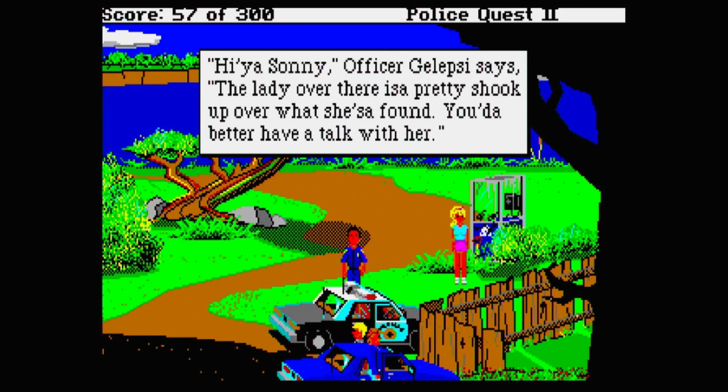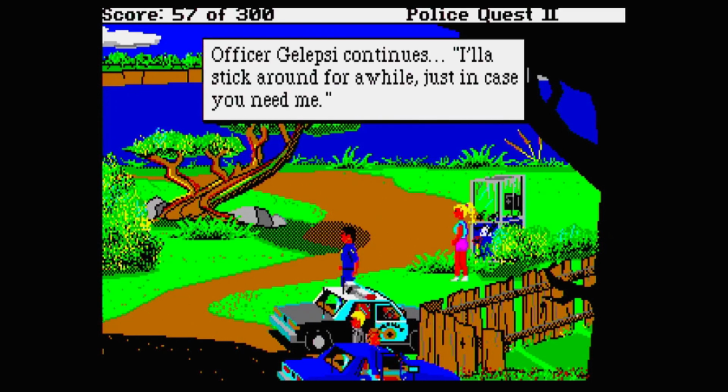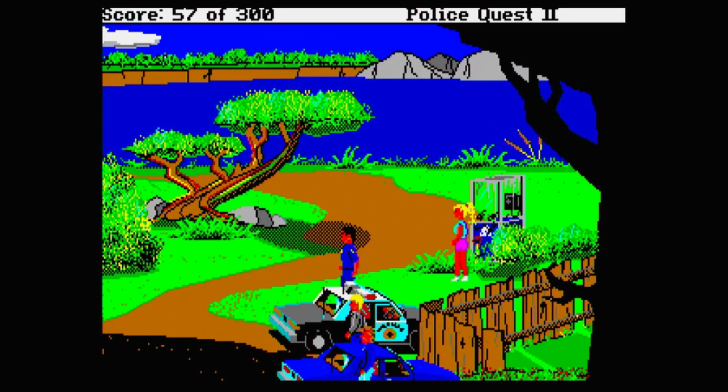"Hiya, Sonny," Officer Giuseppe says. Giuseppe? Yeah, okay, we'll go with that. "The lady over there is pretty shook up over what she's found. You'd better have a talk with her." Officer Giuseppe continues, "I'll stick around for a while, just in case you need me." Okay. Meanwhile, Keith just wanders off, and I think he just starts talking to the officer here. Yeah, classic.